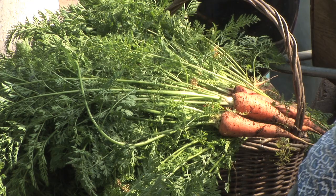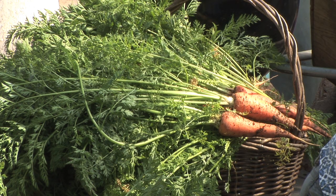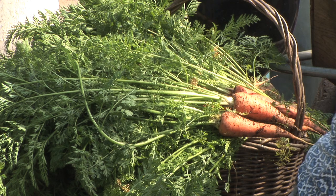People are used to eating vegetables in a packaged, pre-washed, very sorted form, and the way that our boxes arrive are fresh from the farm. So the farmers have washed them, but we don't do any washing of any kind, we just sort. So things will come with dirt on them, and that blows people's minds.